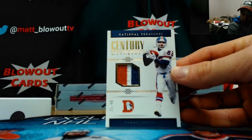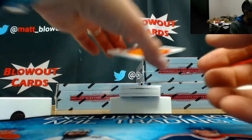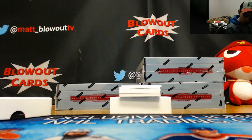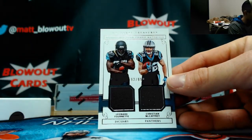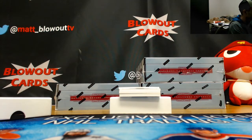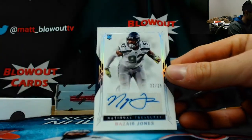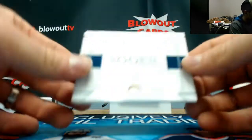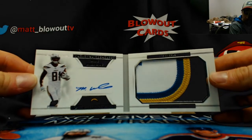21/49, Vance Johnson, three color patch. /39/99, John Ross, jumbo jersey. /92/99, Fournette McCaffrey, dual jersey. Two spot, 22/25. Seen a lot of Nazir Jones today, looks like he's in every case. /27/99, rookie booklet, nice four color patch, Mike Williams, to the seven spots.